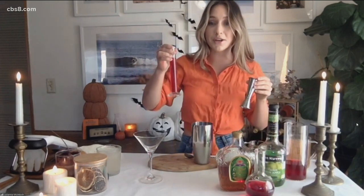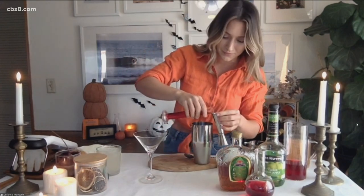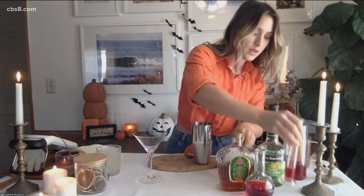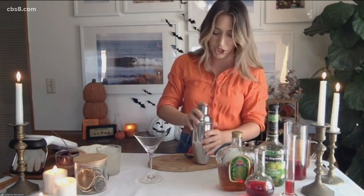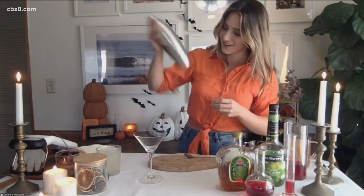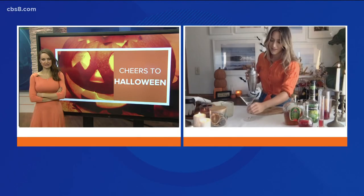You can also put them in these cute little beakers to make your Halloween special. So we're going to put that in there. Perfect. And then, of course, we have to shake. I love how fancy you're getting. For me, I would just buy like a plastic spider and throw it in a glass, call it a day.